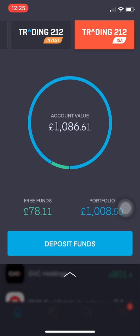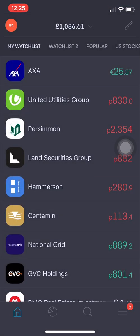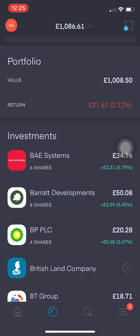As you can see, looking at my account value now, my portfolio is now at £1,008.50. I've got £78.11 of free funds that are waiting to be invested. So obviously you can see that for my last portfolio update, it was around £867. And now I'm at £1,000, which is decent. In terms of my actual returns from the last update, it's actually percentage-wise gone from 2.29% to 2.12%. So it's improved a little bit, which is decent, and that's what I like to see.